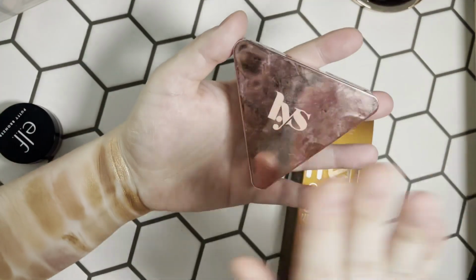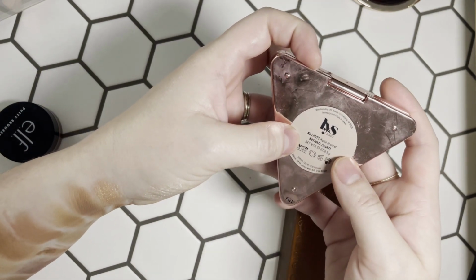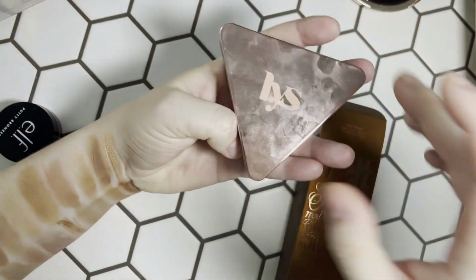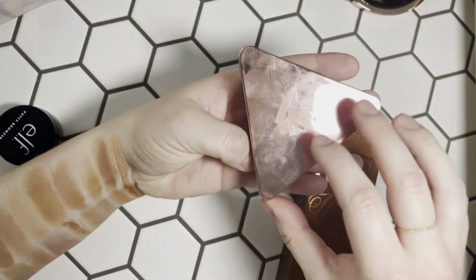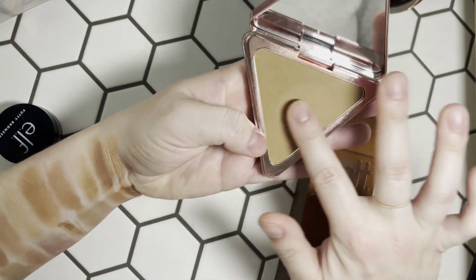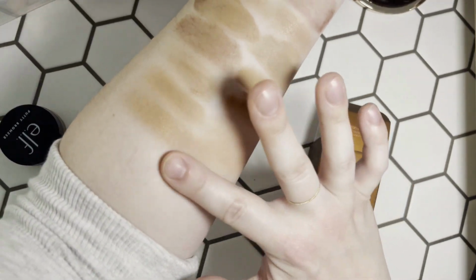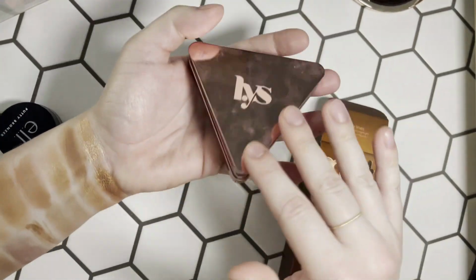One that I know I don't like. This is the LYS bronzer in No Limits. This is their lightest shade in Motivate. I think I got this in a FabFitFun box. I do like the kind of cool, innovative packaging, like the triangle packaging, very different than everything else, but it's a little bit difficult to store, in my opinion. I do not like this color. I think it's too orange, too dark, so I'm going to be decluttering this one.